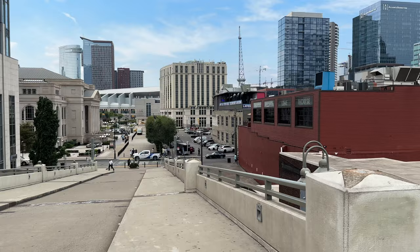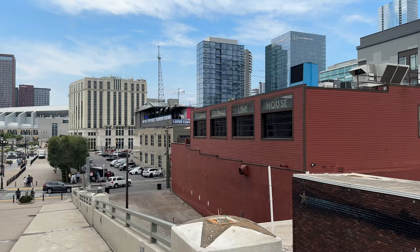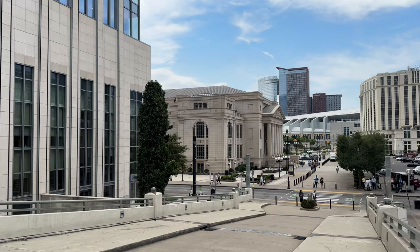Lots of country music stuff down here. There's Florida Georgia Line House, ostensibly owned by the band Florida Georgia Line, or at least they've lent their name to it. Then we've got Layer Cake. I don't know what this is over here. Symphony Hall? Is that right?